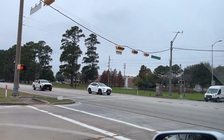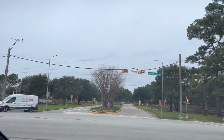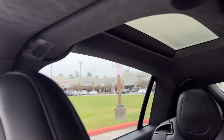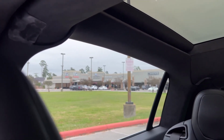So there are two elementary schools in the neighborhood. This one is Hostler, and the other one's at the back. It is a golf course community, so a lot of homes are on the golf course. This is one of my favorite shopping centers. Well, not favorite shopping centers, but I love that restaurant right there. That's Blue Oyster Bar and Seafood.